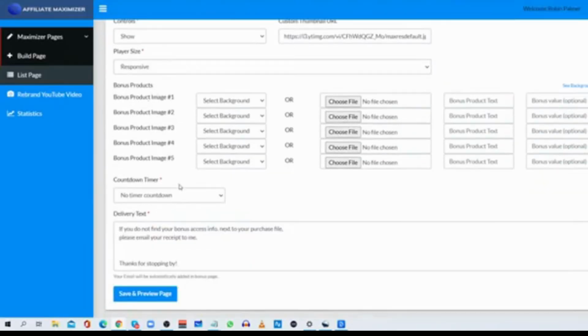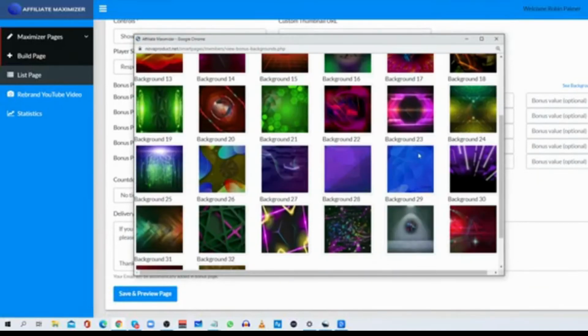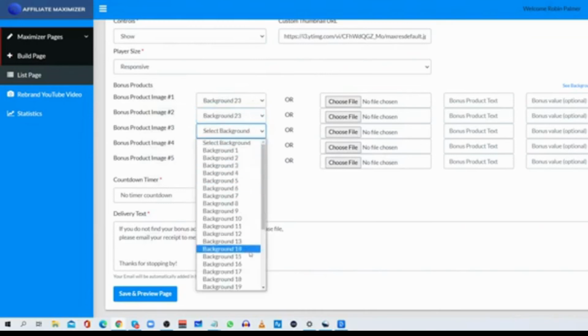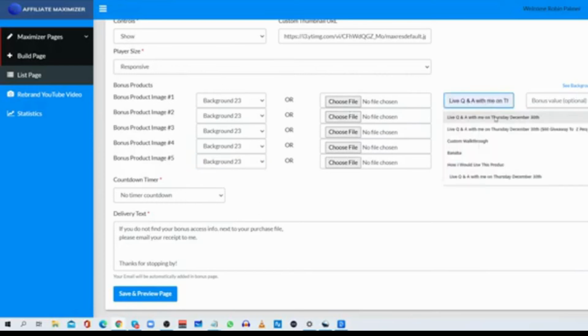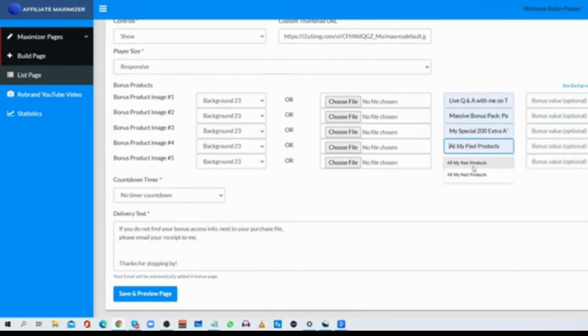Now for the bonuses, I have different backgrounds here that you can use. You can select the same. I'm going to use the number 23, and I'm going to set the same colors. I'd like to match the colors for the product like this. And then here you can, if you want as well, use custom images, but I just use these, and then I'm going to add some bonuses here. The system is actually adding some of the previous bonus that I've used, not the actual bonuses. I'm talking about the actual text. But so if you have similar bonuses, you can use this function here as well, and something like this.